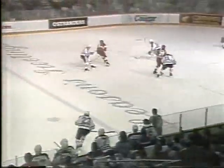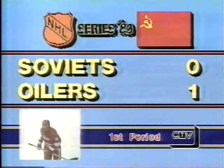4 minutes and 48 seconds to go in period 1. Edmonton on Anderson's goal at the midway mark leads it 1-0. Soviets again caught on the offside over the Edmonton blue line. And this is the NHL Soviet Series 83.